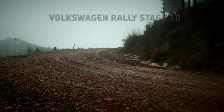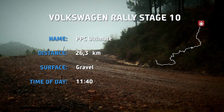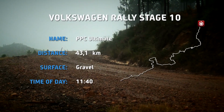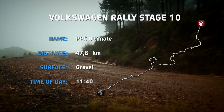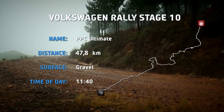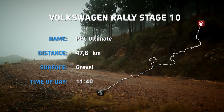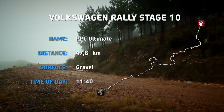And so it was time to face the stage known as PPC Ultimate, the second and final Longmore stage of the rally. But if Sinkdam was a stage with hair on its chest, then stage 10 sported hair, a beard and a shaved head. Never mind the tattoos. This was a monster. At 47.8 kilometers in length, this truly was the ultimate rally stage, to be run in the wet.